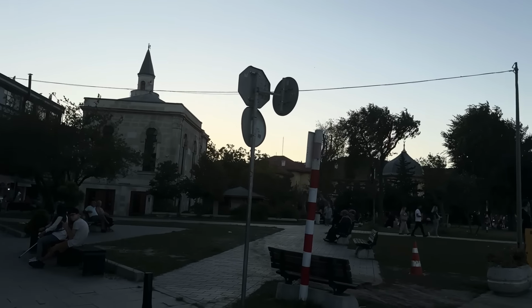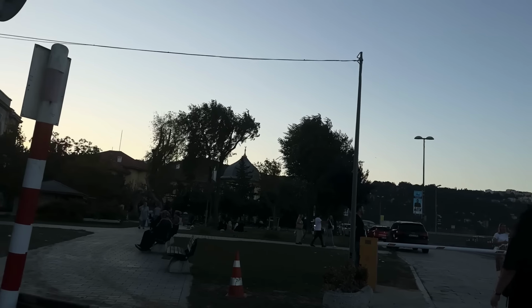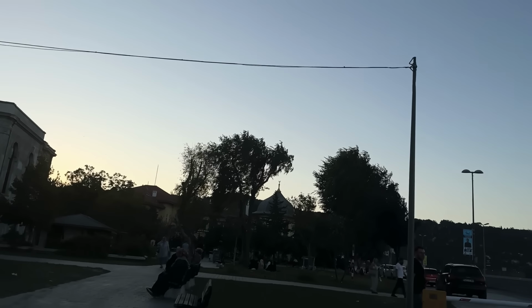We are still heading to the cable car, and we are a bit close to the cable car location now, and you can see how beautiful the city of Eyüp is.